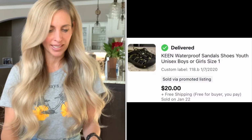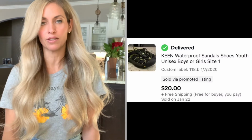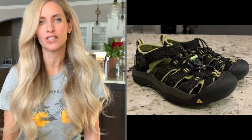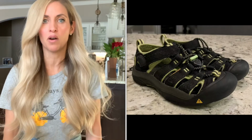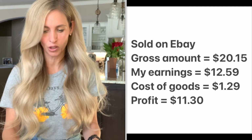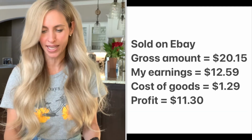The next item also had a flaw, yet sold right away. It was a pair of Keen Youth sandals. There's a little plastic piece on the front of the sandals, and one of them was gone. So I just put that in the listing and it sold right away on eBay for $20.15, and my earnings were $12.59.